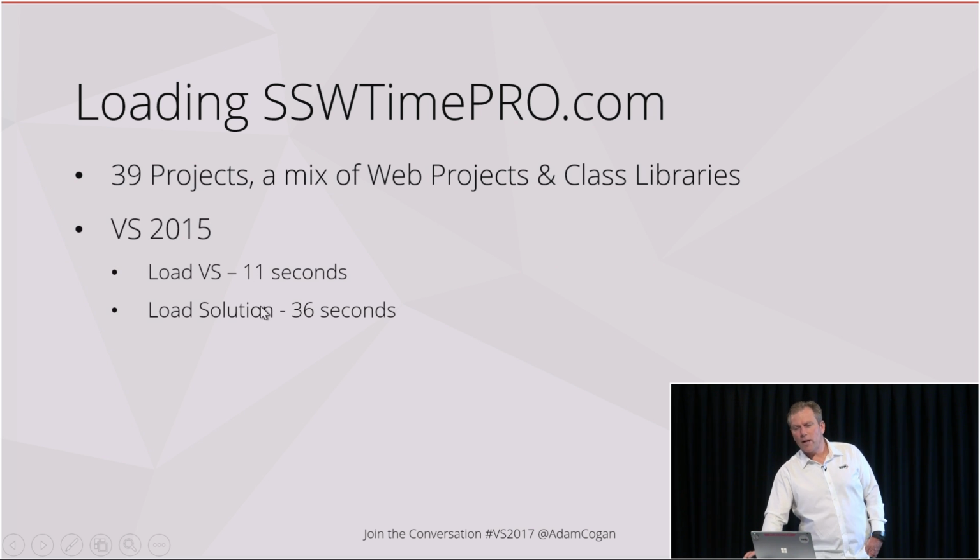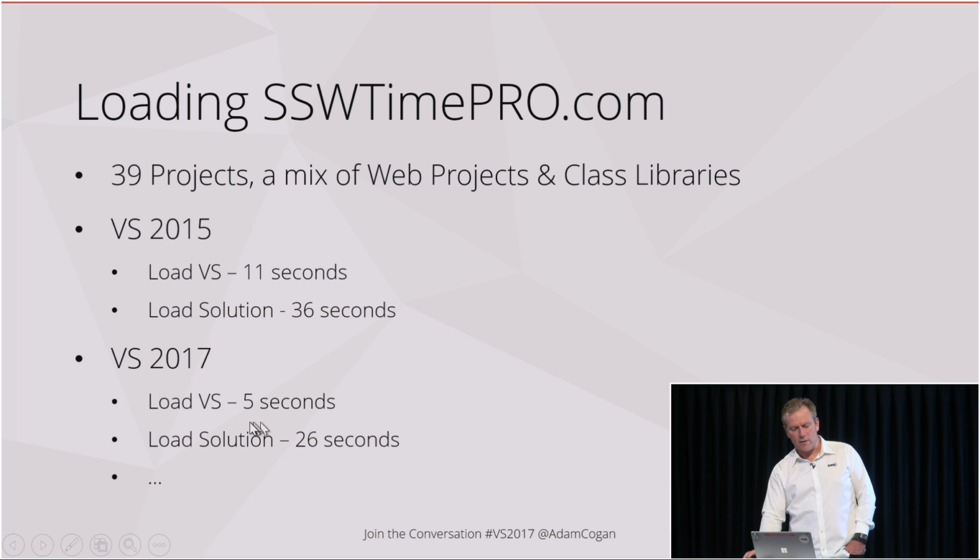So when I opened it in 2015, which was already faster than 2012, it's 11 seconds to load and 36 seconds to load the solution. Now, I should be clear, this is on a Surface Book with a super fast SSD. This is the i7, the top of the line Surface Book. I mention this because some guys here are not on SSDs. Well, hopefully everyone's on an SSD, but they're not on machines as fast as this, and they load slower than this. In 2017, for me, it loaded in 5 seconds, and then the project loaded in 26 seconds. So that's faster, right?